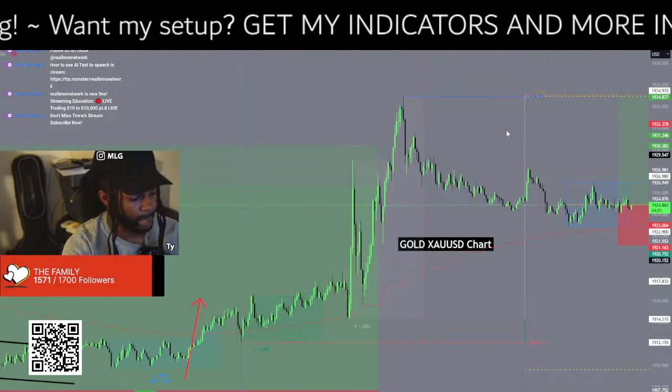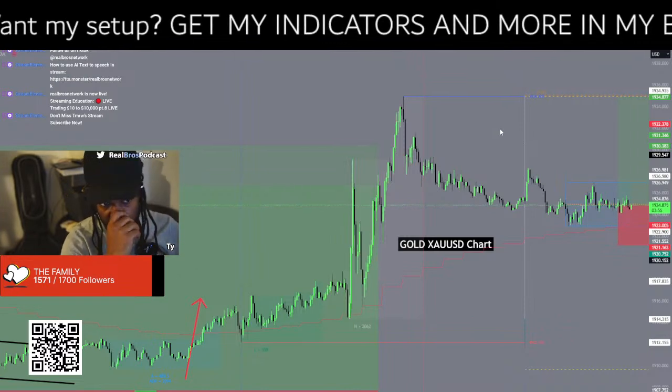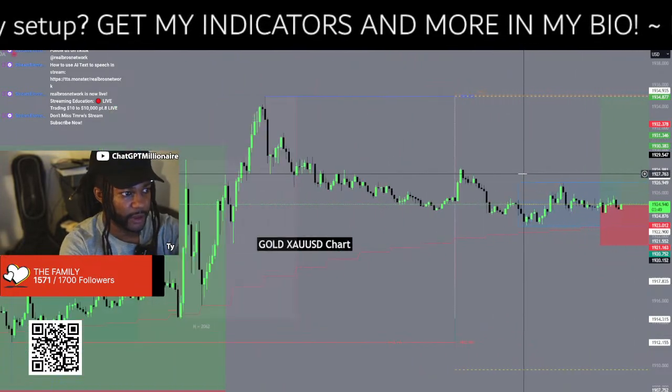So that's something that a lot of people don't talk about, but when you see candles, it represents bears and bulls, buyer pressure, seller pressure. So you're seeing that right now live. Make sure you guys see it there.